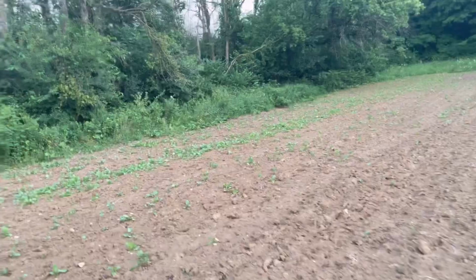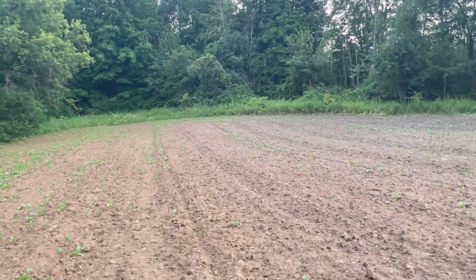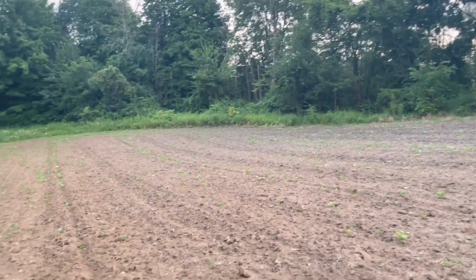See that? Look at that difference. So people that tell you that, oh, you can just broadcast brassica and just leave it right on top of the surface of the soil, it'll do fine. Well, if you do that, you gotta definitely seed thicker, because this is all seeded at the same population.